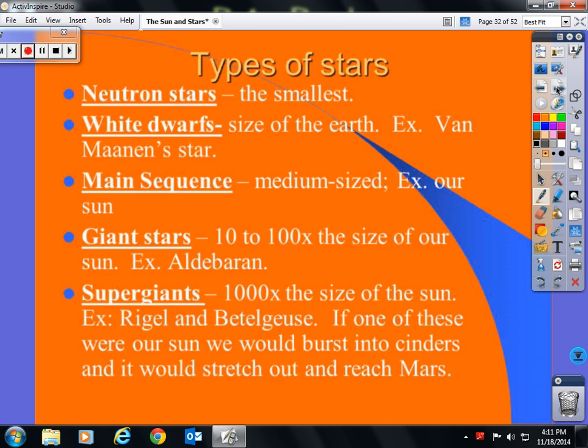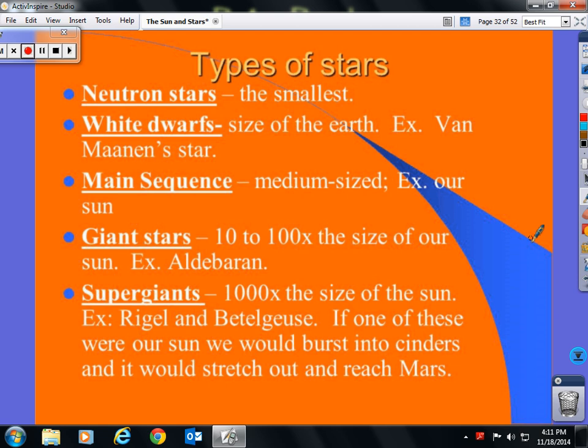Okay, types of stars. You probably thought there was only one kind. A neutron star is the smallest star. It's actually smaller than the Earth. A white dwarf is about the size of the Earth. It gives off very little light. Main sequence is what the sun is right now, a medium-sized star.